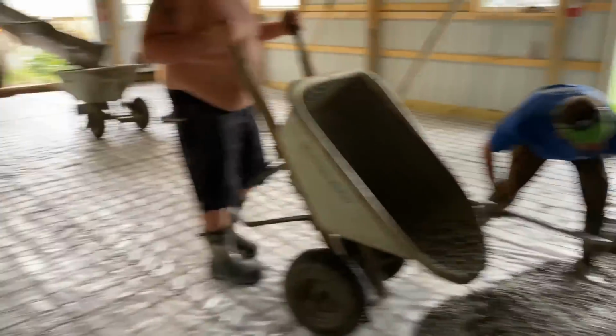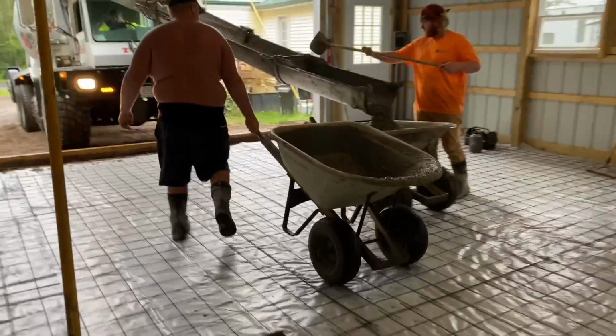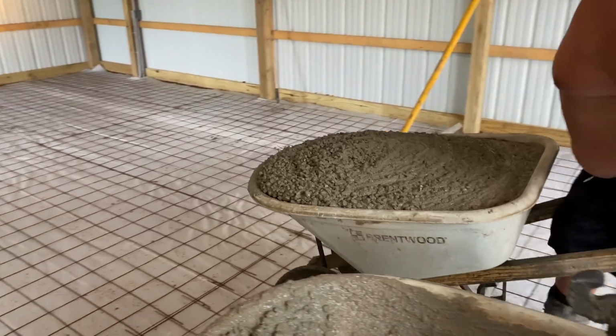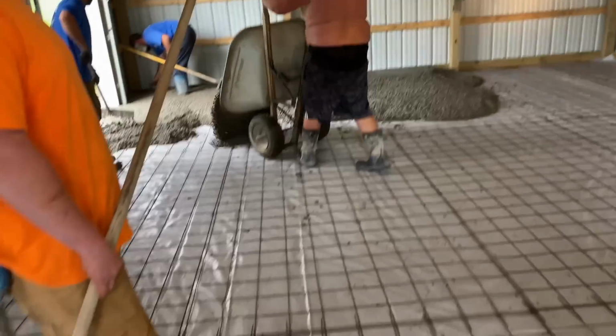All right, I'm gonna put this on a tripod so I can get to work here. You get the idea how we're doing it. That's a wheelbarrow full of concrete right there, guys. Big biscuit style right there.